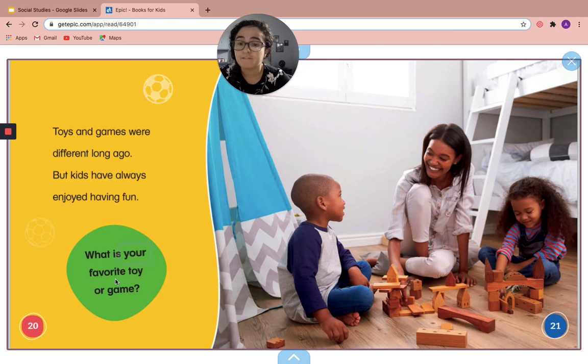What is your favorite toy or game? And here is our fourth vocabulary word. Now, when we said the definition of favorite, we said that it was something that you liked the most. So, seeing the word in this sentence definitely makes me think that we were right with our definition. But anyway, what is your favorite toy or game? My favorite toy or game, I think would maybe have to be Legos. I love playing with Legos.